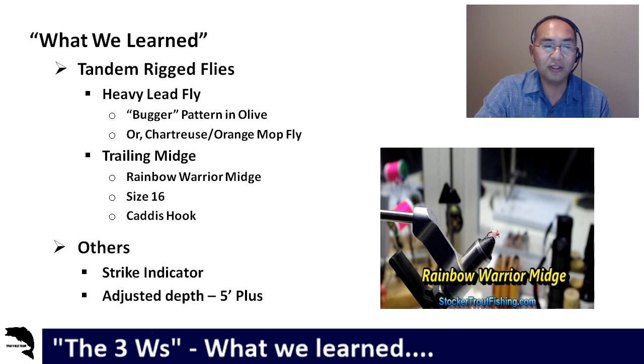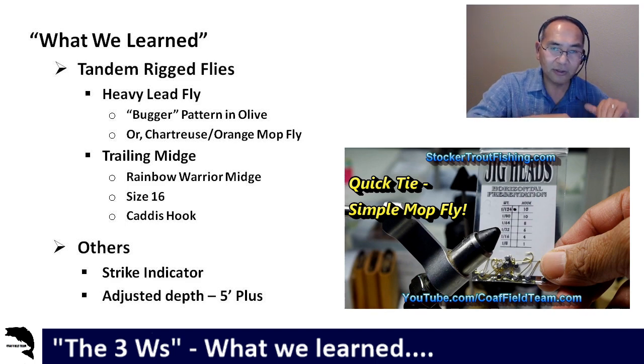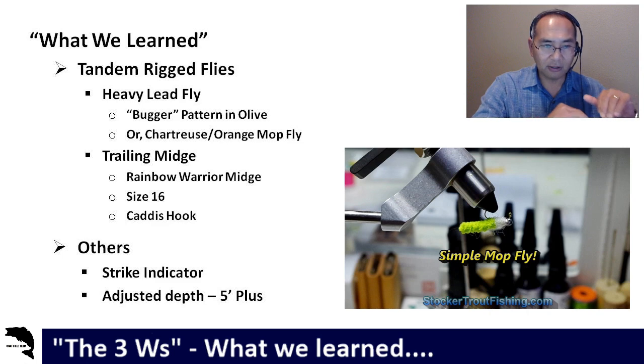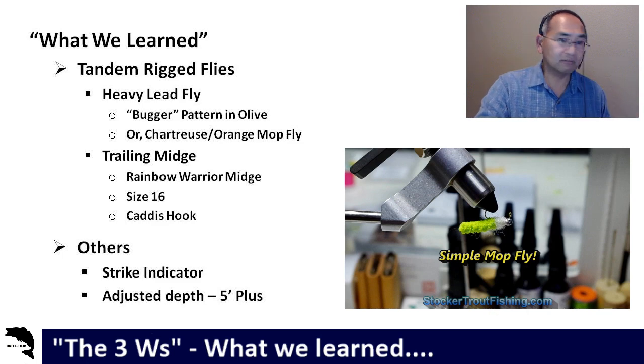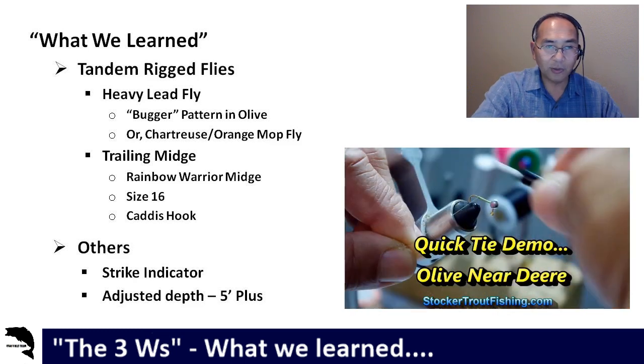So anytime we go to this particular river, and we're not just talking of this one section, low water crossing, but this will work across the board. As we work the river, we locate the fish. We see that they're holding deep in the water column. So next round we'll go right for a heavily weighted lead fly, be it the bugger pattern in olive, or switch over to a chartreuse or orange mop fly, weighted to get it down in the water column.